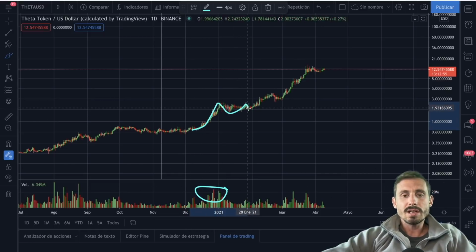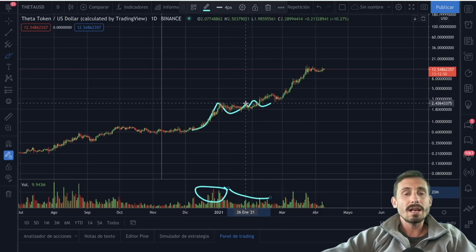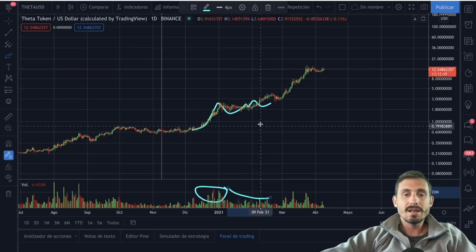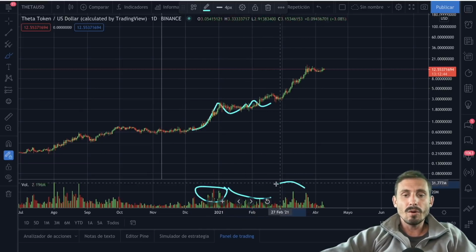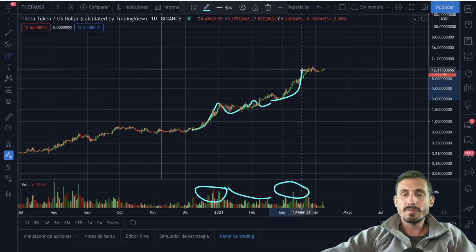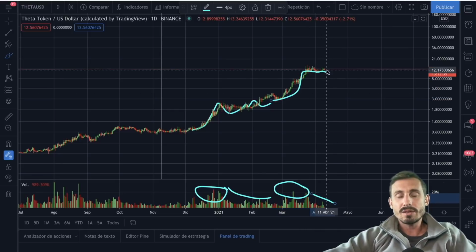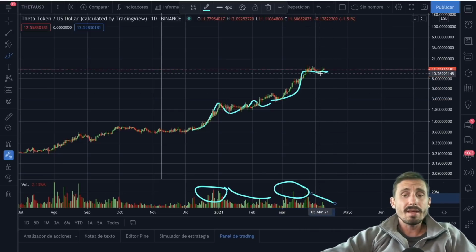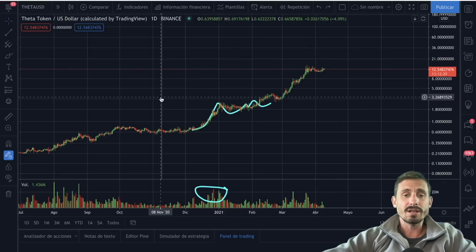And then consolidation phase, volume disappears because there's no selling pressure. So this means that demand is still there, nobody is selling, and then suddenly we have more pumps, more volume coming in here, as you can see, and then pump up to the upside, then sideways action, volume disappears, no selling pressure. So very, very likely that Theta is going to continue to the upside. It is an incredible project, guys.